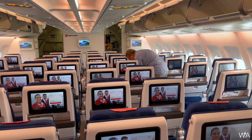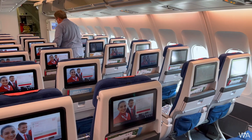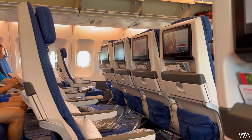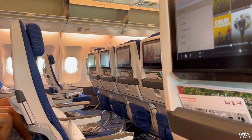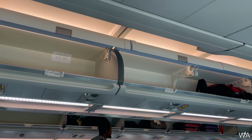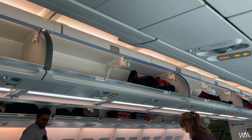And to boot, for a 20-year-old plane, this cabin is actually super modern and refreshed feeling, with large touchscreen entertainment systems at every seat. I'm really impressed with how well they've maintained it over the years. The fee to select these seats starts at 129 Swiss franc or 175 Canadian, depending on the route, which is not an insignificant chunk of change.